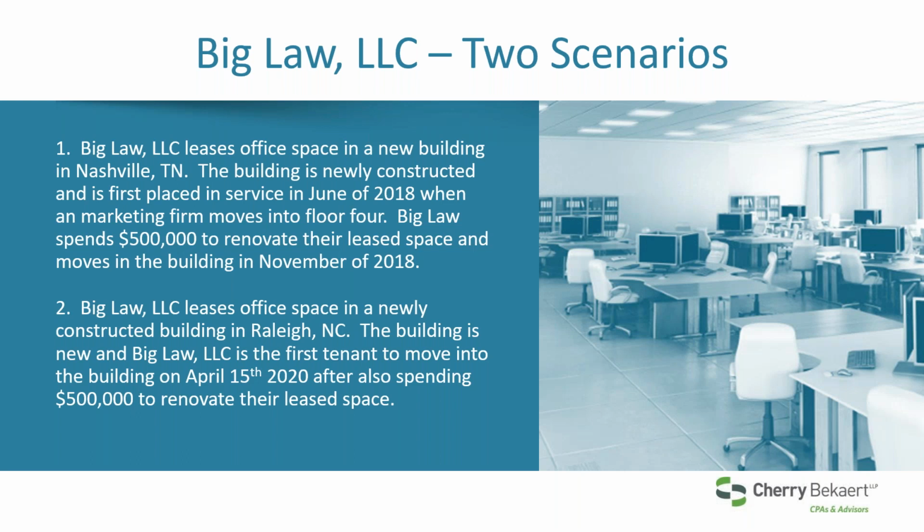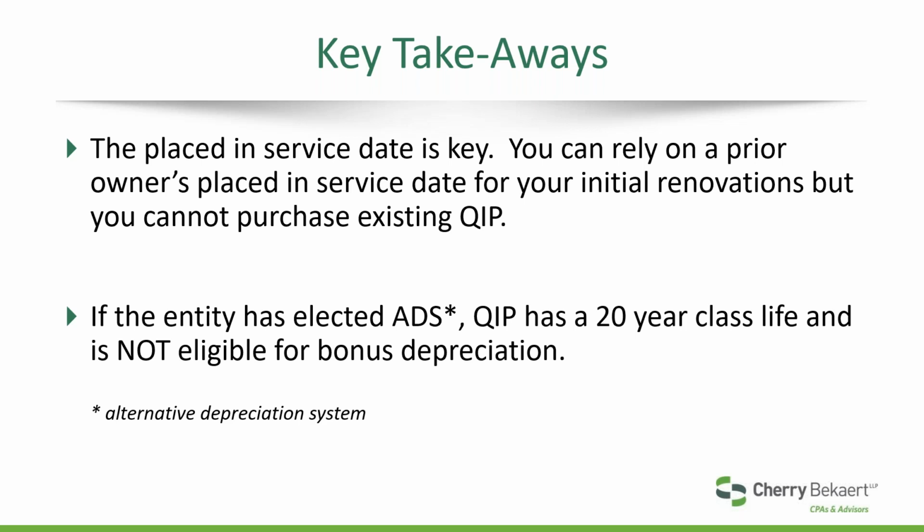All right, so what are our key takeaways from our slides and our examples? One thing to remember is the placed in service date is a huge key. You can only rely on a prior owner's placed in service date for your initial renovations, but you cannot purchase existing QIP. We've had many questions about this.